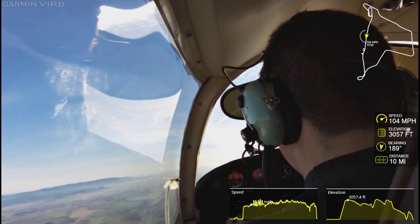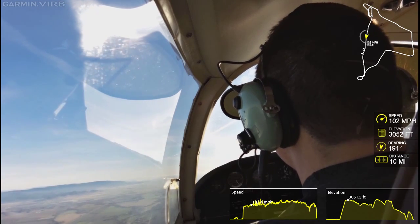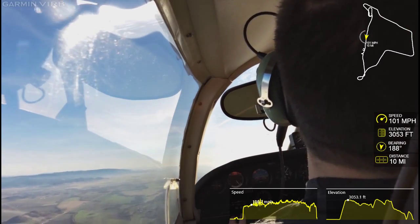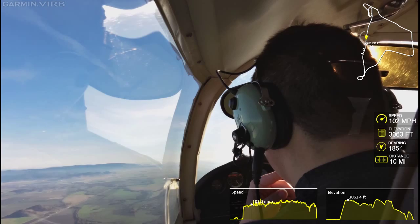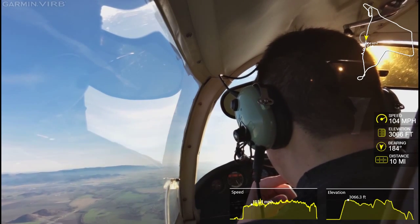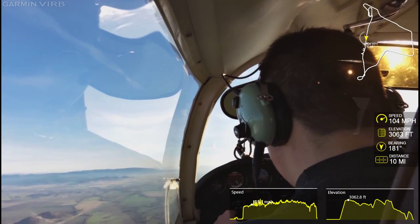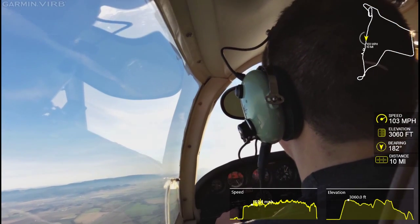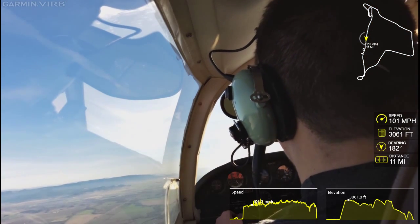No, just let go. Now watch the ground in front of the nose. See, the nose is coming up? Yeah. So you need a little bit more nose down trim. Maybe that'll do it. Look at that. That's staying pretty steady, isn't it? What are you looking at? The ground and the vertical airspeed. I'm looking out of the nose. Right, that's what I meant by the ground. Still going up. A little bit.